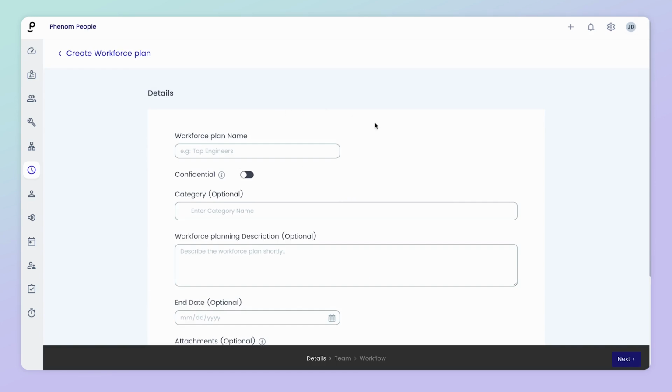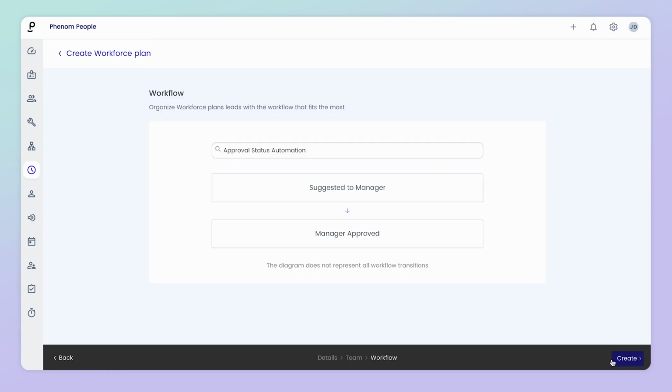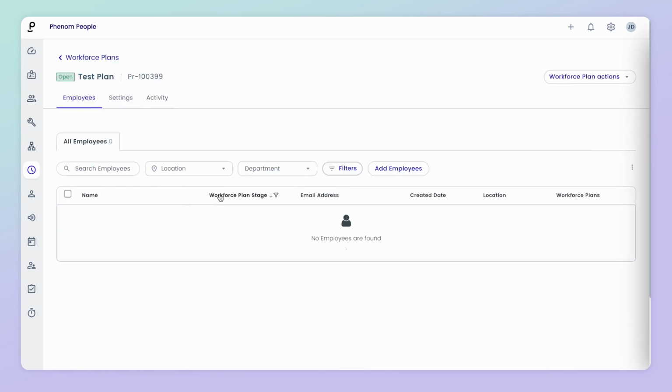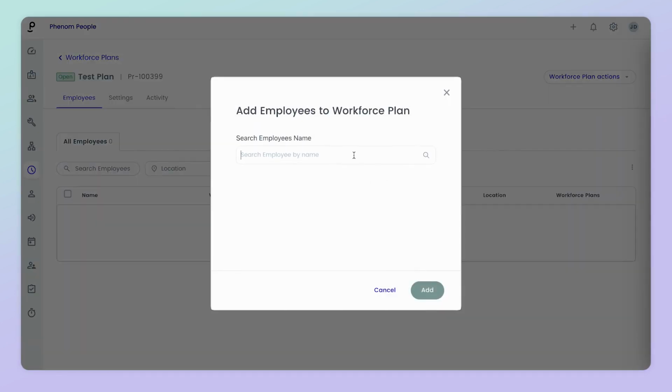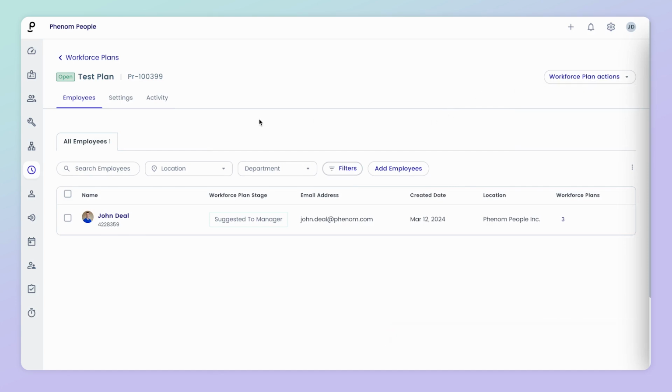So this is more specific to pipelining for a very specific need in the organization, using employees that could most closely meet that need. So they'll come in here and they'll create the plan, and maybe the team that's going to work the plan. And once they have that plan created, they can now come in here and add employees to that plan on the fly. So come in here and maybe just add somebody. They can add notes and documents to this plan. They can add other people to the plan as well. And again, this is used for future needs as well.